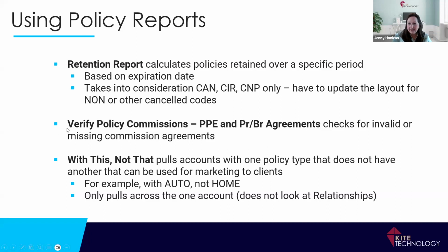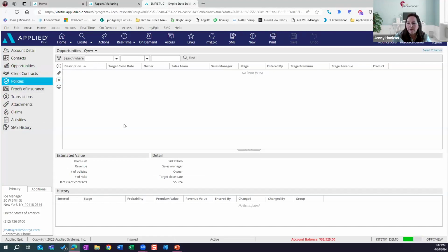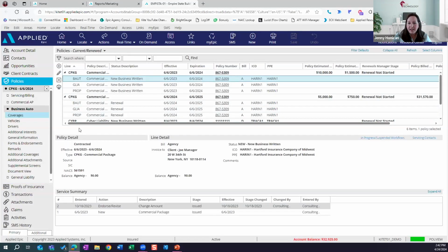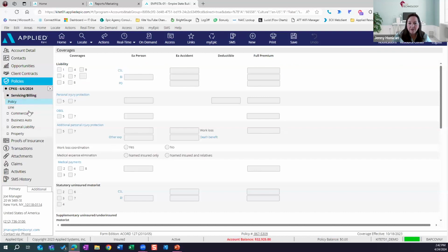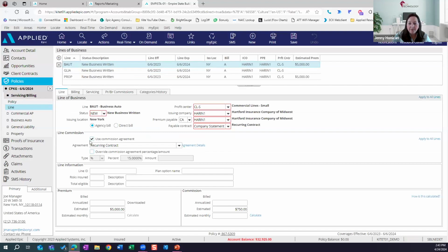Yeah. So our next report, this is actually two reports that we have in the policy section. Verify policy commissions. There's PPE agreements and PRBR agreements, and they check for whether or not you have a commission agreement applied to the policy. If we go to our policies, it's looking for the checkbox here on the line level: use commission agreement. That has to be configured on the premium payable account, in the commission section of the premium payable.